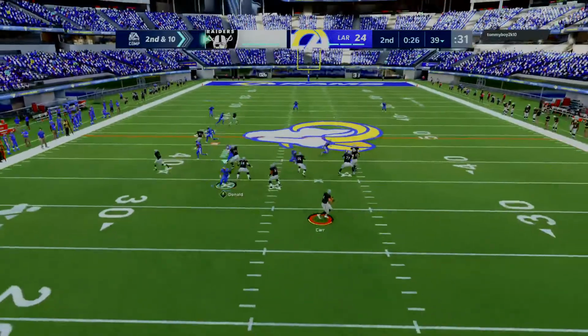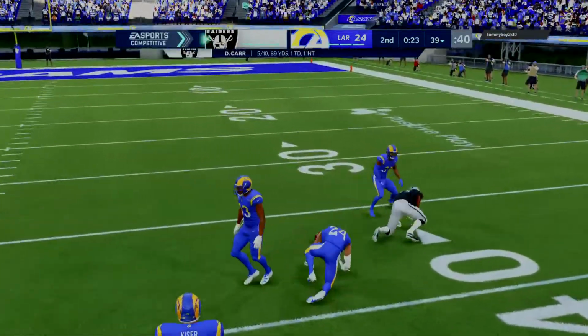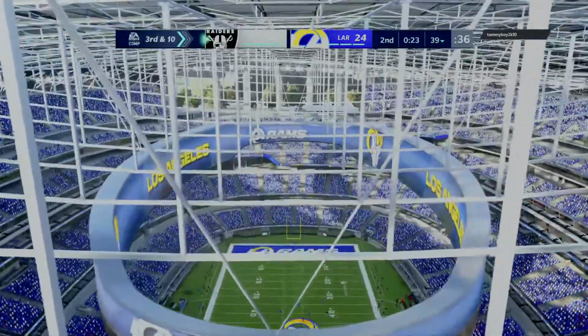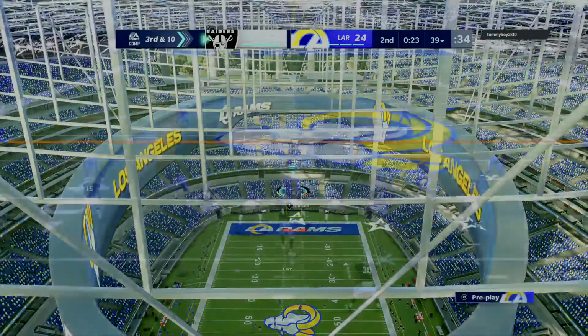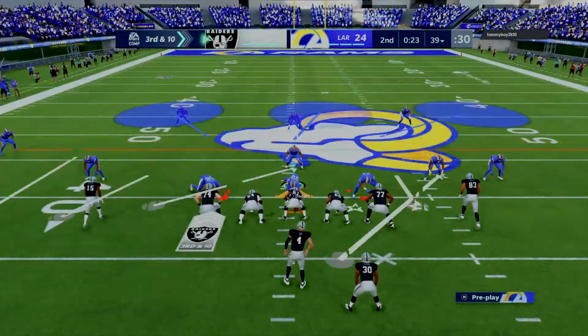Carr with a play fake to Jacobs, and this one incomplete. Too much contact to hold on to that one, and it's 3rd down. I have to give some credit to the defender on that one. He read all of his keys perfectly and got a great break on the ball and was able to force that incompletion.